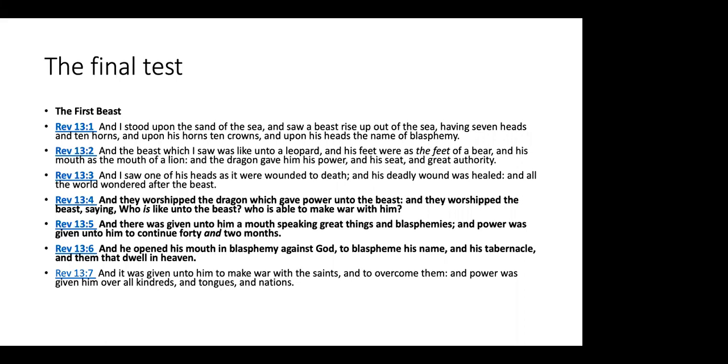Let's read together from verse 1. It says, "And I stood upon the sand of the sea and saw a beast rise up out of the sea, having 7 heads and 10 horns, and upon his horns 10 crowns, and upon his heads the name of blasphemy." So John is standing by the seaside in vision, and he sees a sea creature that comes out of the sea. And this creature has 7 heads, and it has 10 horns, and on the horns are 10 crowns.